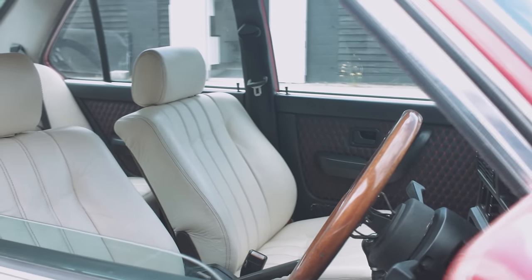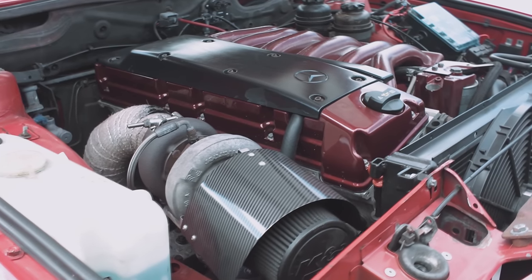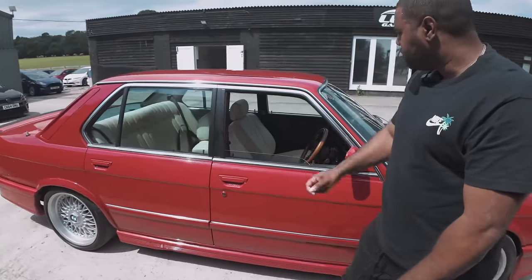It's got custom prop shaft. It's got polybush all round. Turbo is a BorgWarner, capable of 650 horsepower. I'm just trying to think what else. It's got a limited slip differential, so hopefully it does stay in a straight line.